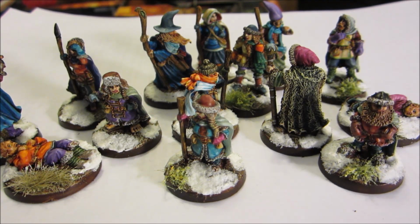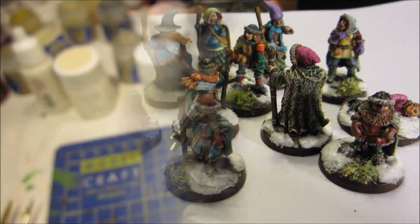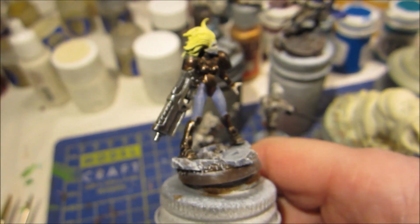So I can't really think of anything to say. Let's move on to what I still have in progress. We'll start looking at some works in progress, shall we?